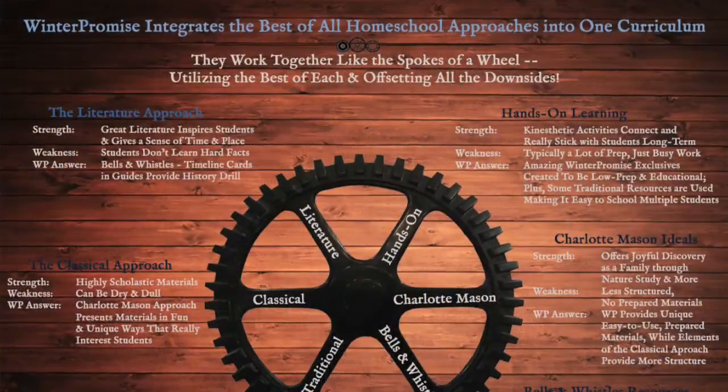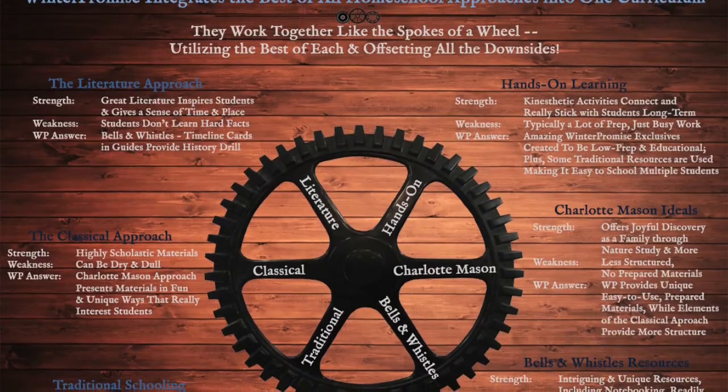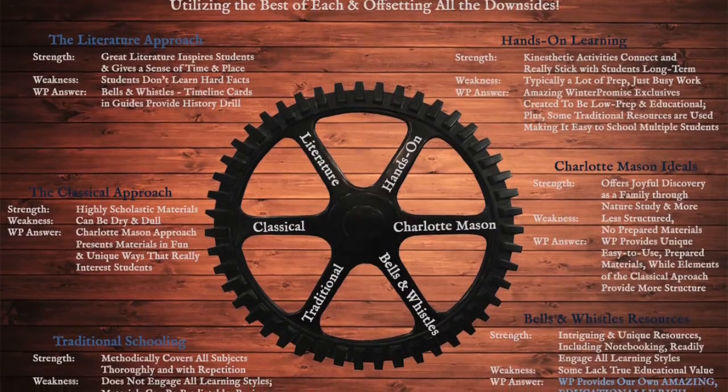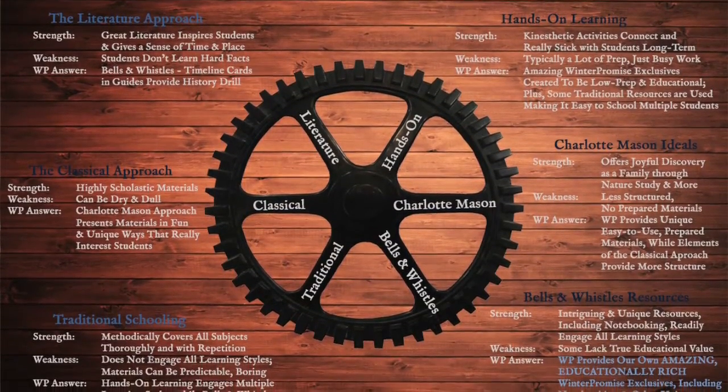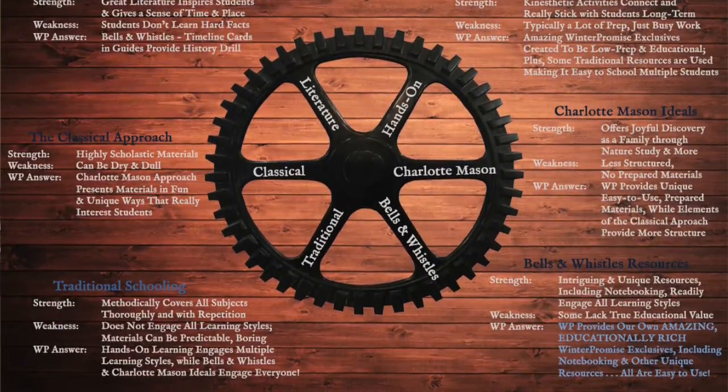We link the literature approach up with another part of our learning activities, which are the bells and whistles resources. Now we're going to show you a graphic that's going to help illustrate how this functions. Winter Promise integrates the best of all homeschool approaches like the spokes of a wheel, and if you see there the literature approach on the top left, you'll see that directly opposite it is the bells and whistles that Winter Promise offers. These bells and whistles really add to the literature approach, and one in particular helps overcome the weakness that we just talked about, that students may not come out learning a whole lot of hard facts in the literature approach.